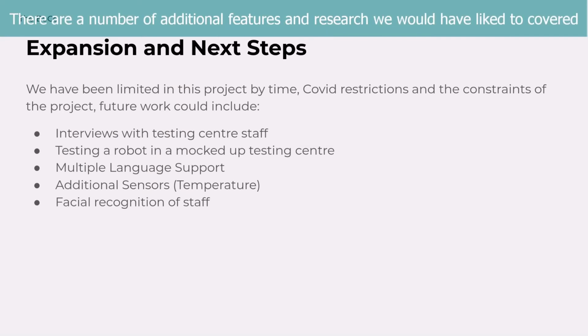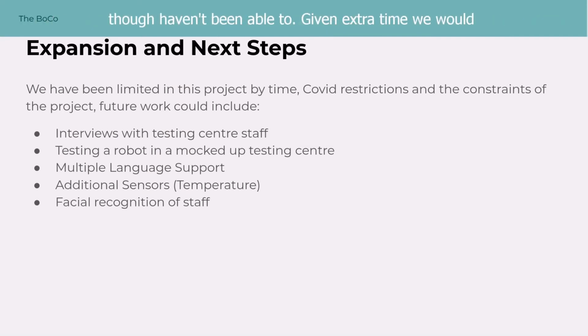There are a number of additional features and research we would like to have done in this project, but haven't been able to. Given extra time, we would interview testing centre staff, pending ethics approval. We would test in a mocked-up testing centre. We would implement multiple language support, add a temperature sensor for gathering additional symptom data, and implement the facial recognition of staff.